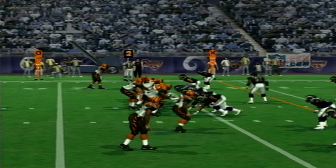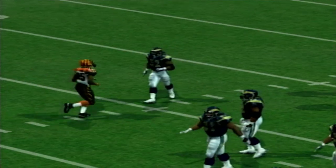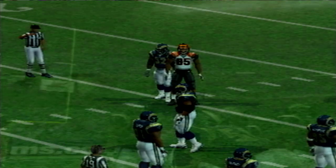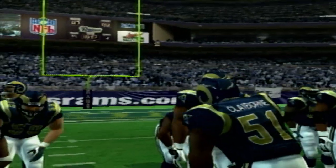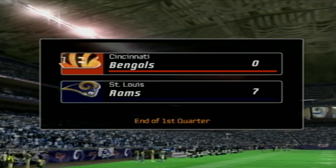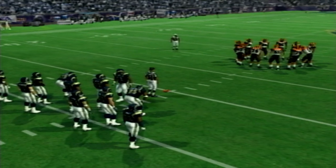So they're inside the 20. Need to get a touchdown. Looking for room. Claiborne makes the tackle. Johnson battles his way forward for what appears to be a 2-yard pickup. After one quarter of play, the score is 7-0. And we're ready to start the second quarter.